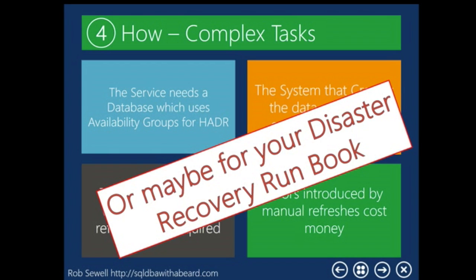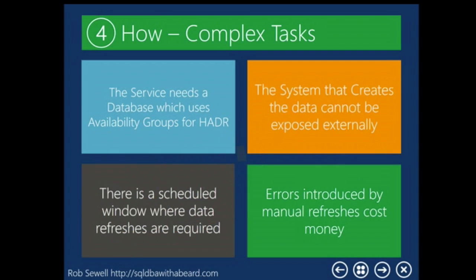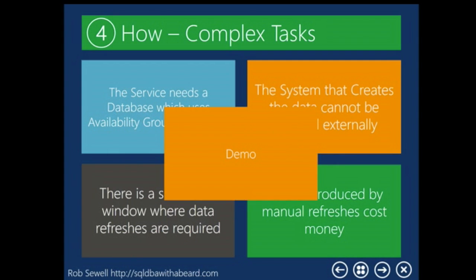But also, it could be for your disaster recovery runbook. And also, but I haven't changed my presentation. And also, it could be for refreshing your environments.